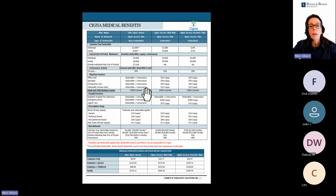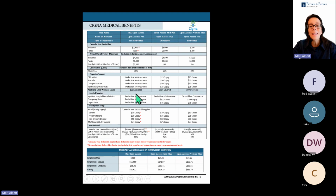So I'm going to scroll out a little bit. That is how anything that says deductible plus coinsurance tracks. It goes to the deductible, to the coinsurance, to the out of pocket. Now you'll see on this middle plan and on this high plan, a lot of things say copay. Some people love copayments because they know what they're expected to pay when they go to the doctor. A copayment is a fixed flat dollar amount that you're expected to pay at the time of service.